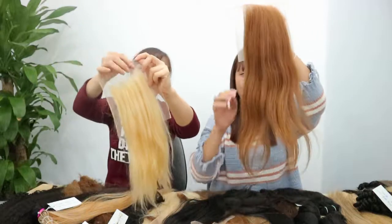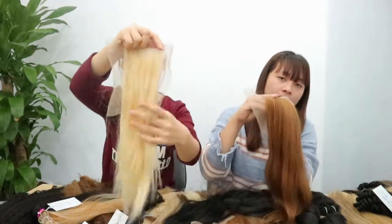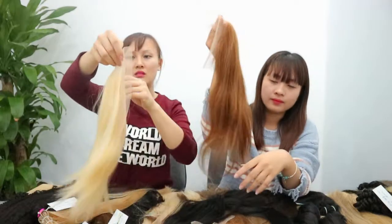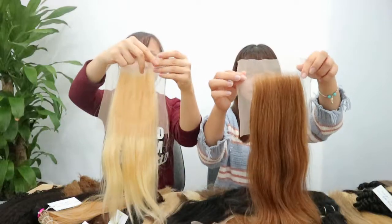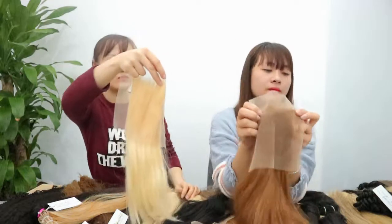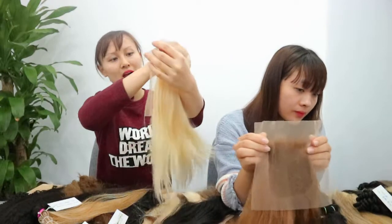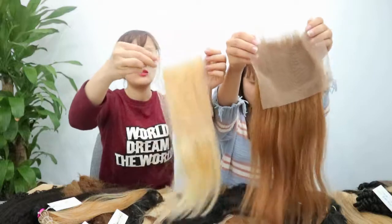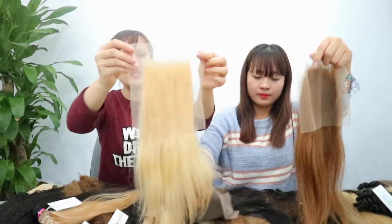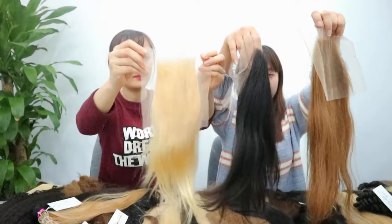With a frontal closure and free back closure, we have many sizes. Free back closure, you can see, with blonde color and light brown color. Feeling the strength of the lace closure. This one is natural color.